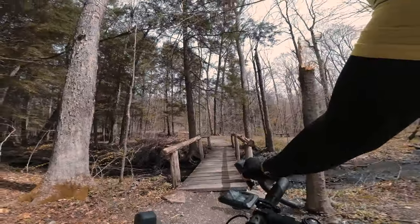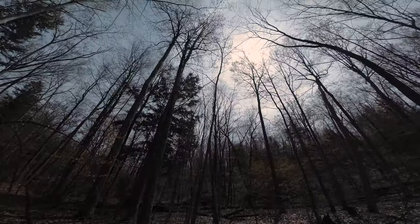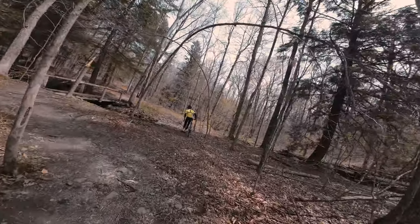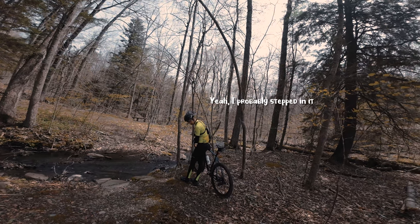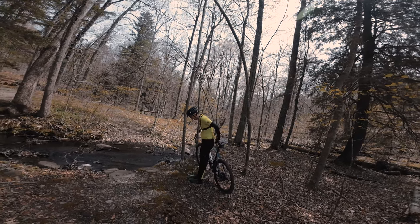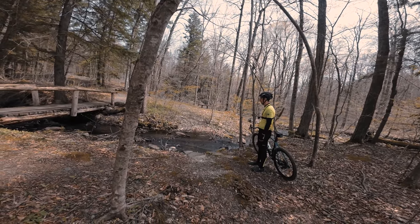Yeah, the bridge is, it'll be a little bump getting onto it there. It's kind of awkward because it's going in an angle, or you could go in the creek. I think you could probably go through the creek. It's only a couple inches deep, and there aren't any really big rocks in the way there. There's just this poop that's in the way. Yeah, I probably stepped in it, so I didn't see it there. Did I step in it? I don't know. No, I think it's just regular. Yeah, it's not steep going up that section.